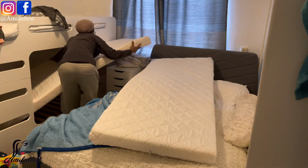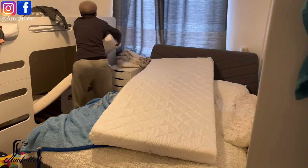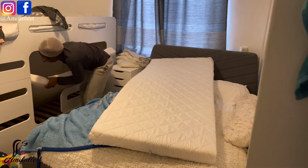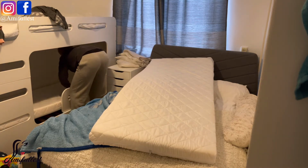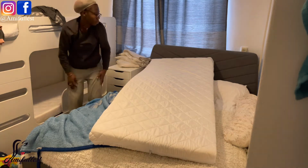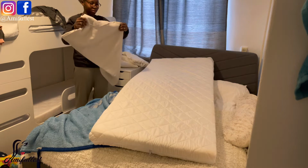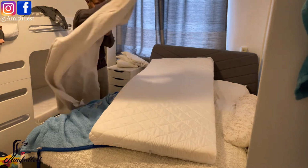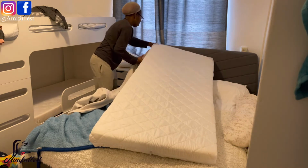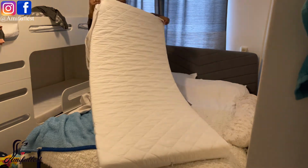So I'm going to first fix the first mattress. Sometimes it's a little bit challenging to fix this mattress because of the way the bed is built. But I really like this bed. It's really nice. The kids love it. Now I'm going to try to fix these bed sheets. It's a struggle to fix.